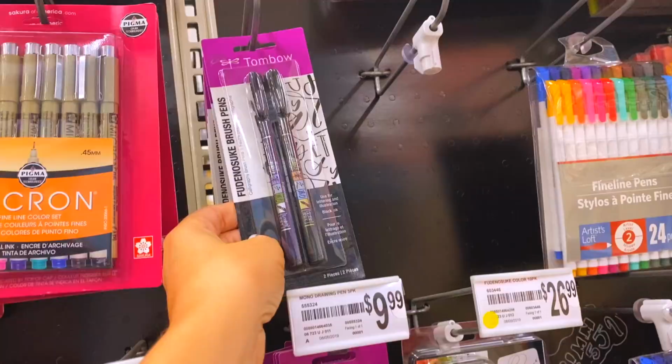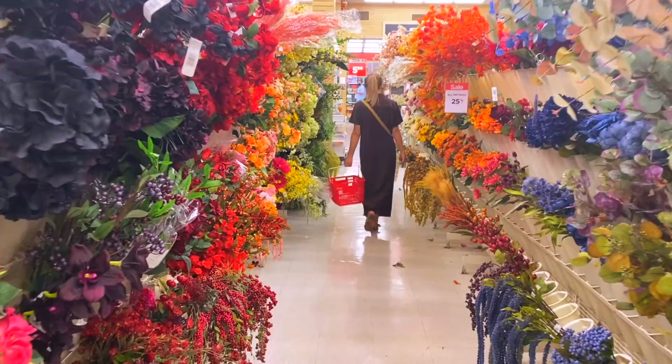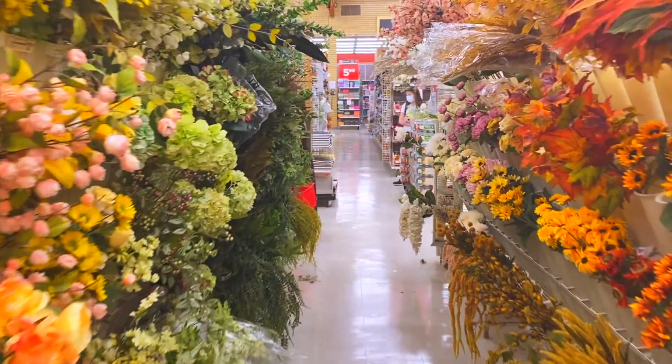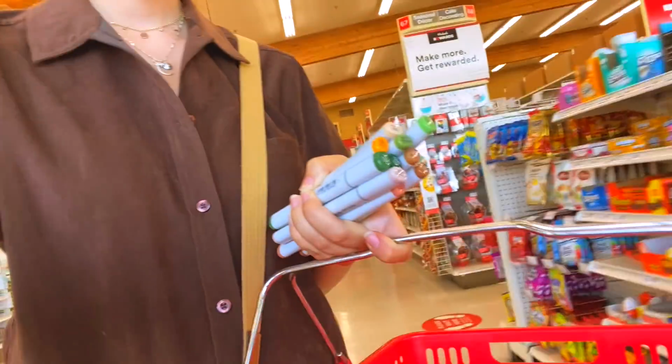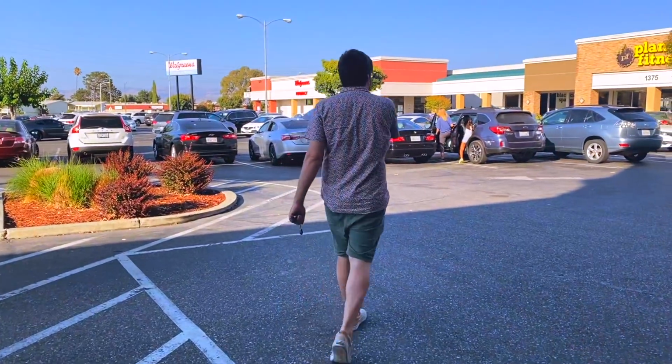But I did end up getting my Copic sketch markers, which I'm going to be using for my drawing that I'm going to be doing in my sketchbook. And I also picked up some more Tombow brush pens because mine were out of ink. So it was a very successful trip. And I was just so excited to get home and use my new pens.